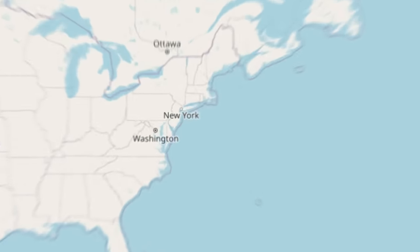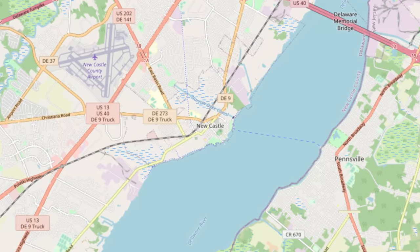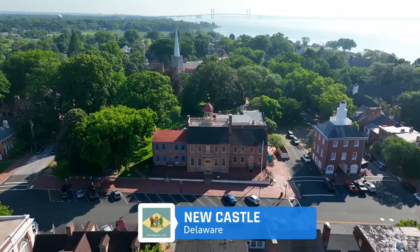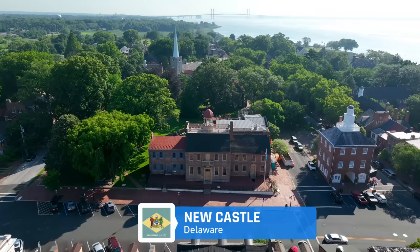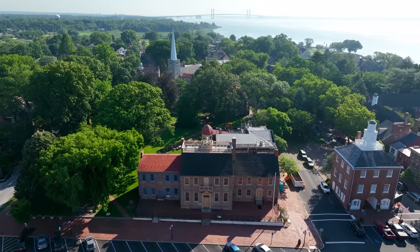Let's take a look. Number 10, New Castle, Delaware. When most people hear about Delaware, it is always something nasty in the news coming out of Wilmington, and it never seems to be much about the stunning small historic towns this state has to offer. There's a lot of history in Delaware, and you can see it in the small town architecture.